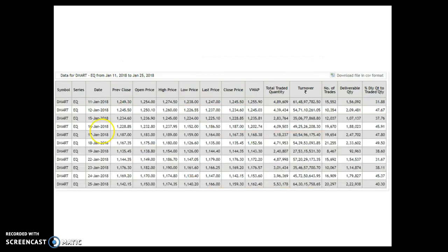Now moving on, this is the complete price action I have captured from 11th January 2018 to 25th January 2018. Here you can observe the previous close price, opening price, high, low, last price, closing price, and the traded volume of the particular day, in terms of turnover, number of trades, and delivery quantity in terms of percentage.